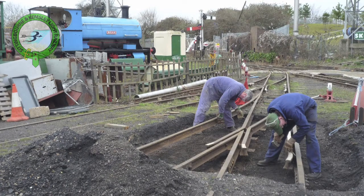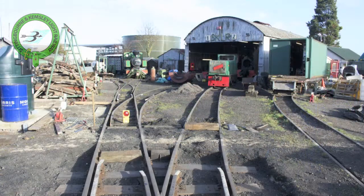Here's a set of points usually buried in Museum Walk at the throat of the engine shed. Mike Float sent me this picture from the beginning of January, and by the time I returned to Kemsley Down at the end of January, it looked like this.